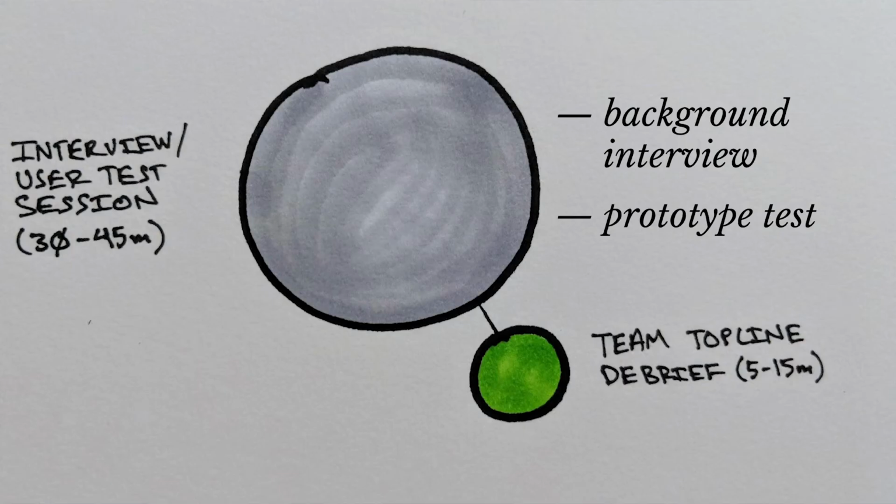So that's basically the kickoff meeting. You sit down because the engineers pulled you in, you, product manager, engineer, and you say, here's what we've got to figure out. We decide that we're going to test the prototype by making it clickable, and we're going to do a short background interview. So that's the structure of each session. Let's see what you do then.